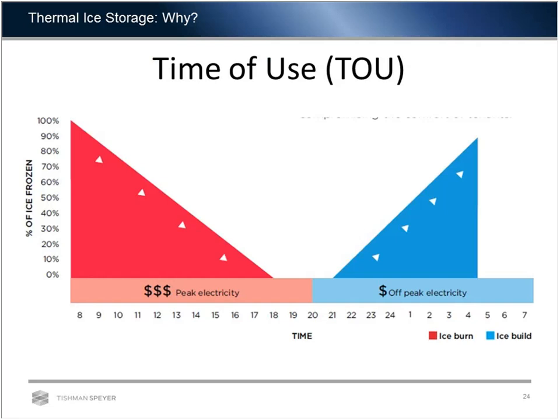The x-axis shows your hours of the day, not starting at midnight, but at 8 a.m., and your y-axis shows the amount of ice, if you were to have ice in your facility, for a thermal storage plant. Our operations team use our control systems to take advantage of the lower off-peak rates of electricity to build ice over the course of several hours.